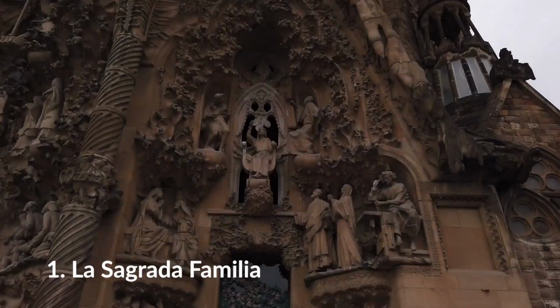Now this was our first trip to Barcelona, as you all know. We took about a 6-week trip over there just recently and saw about 8 different cities, and Barcelona was one of them. So I guess I'll start with the famous Sagrada Familia.